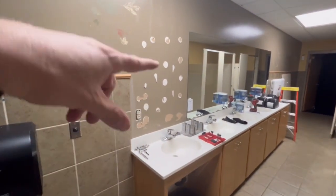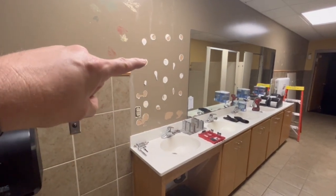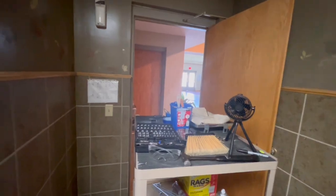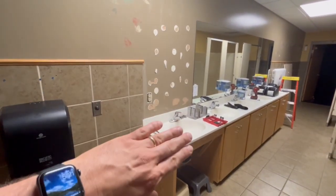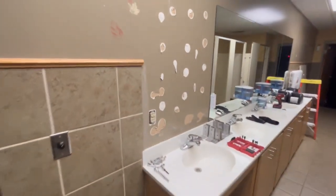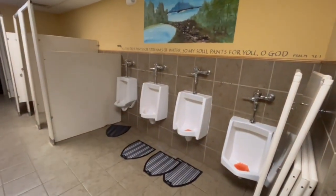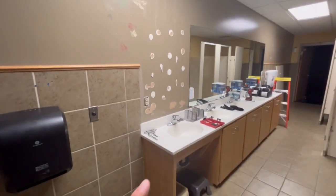So this wall right here used to have a mirror, and the mirror would reflect when you'd stand in it. It would reflect back out to this hallway. So what we actually did is we had put a black film over it to help not reflect through, because then when you come in, it reflects off of here, and then boom, this is what you see. Not exactly what we wanted to see. So I've already taken that mirror down.